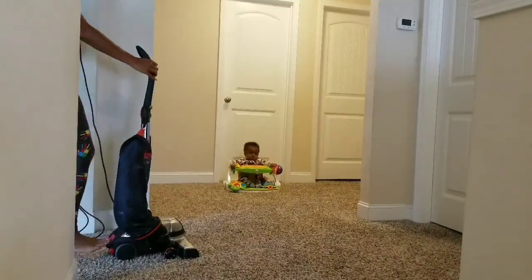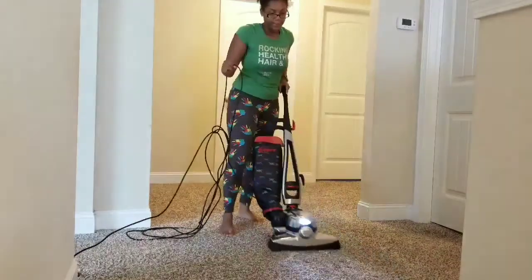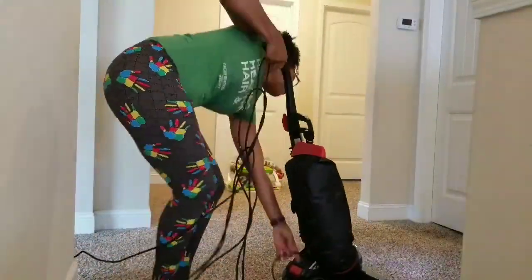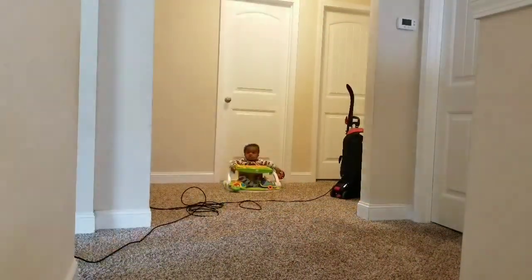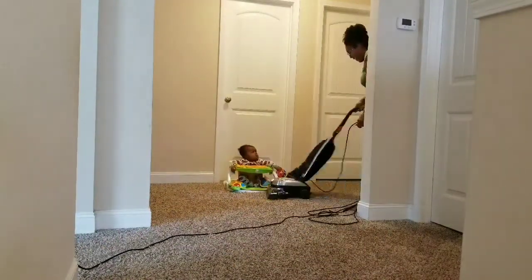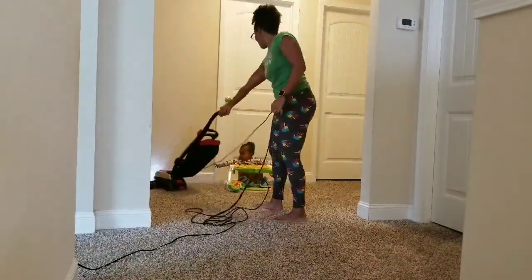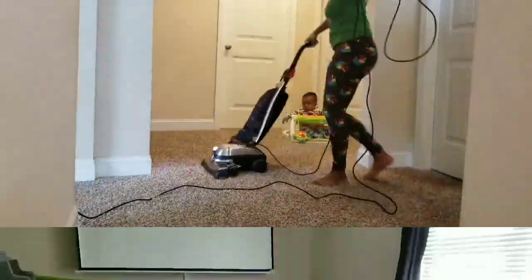Now that the little critter munchkin is awake, as you can see him over there in his little chair, he actually really likes to vacuum. So now I'm just going to go ahead and vacuum this hall area. Just going ahead and getting this done now that he's awake. As you can see, he's looking around like, what's going on? And he actually likes this. I just didn't want to wake him up by doing it while he was asleep. So we're just going to go ahead and finish up the floor out here before moving on.